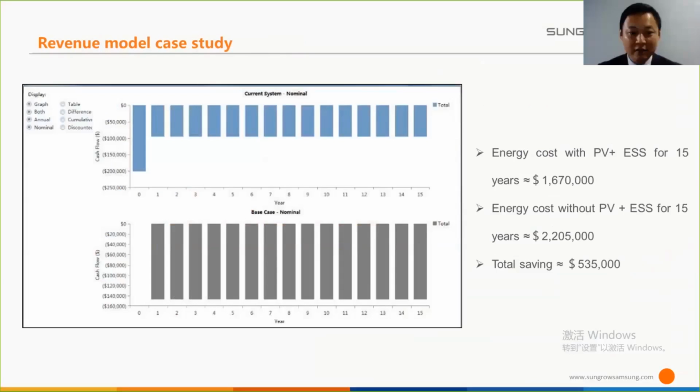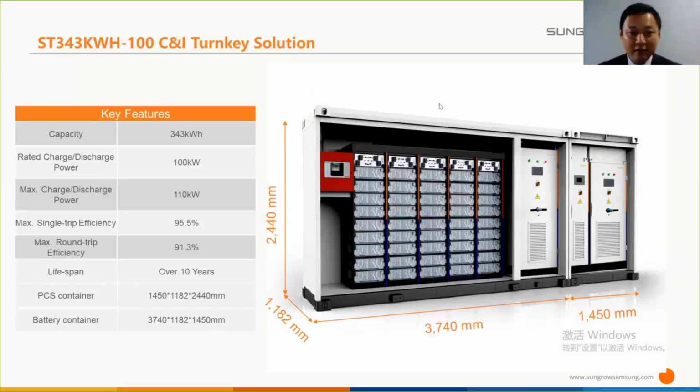In the C&I project, we can do 100% self-consumption, peak energy cost reduction, peak demand charge reduction, and backup power, because it can also work in an off-grid system. Our system can join with the VPP, and it is suitable not only for greenfield sites, but also for retrofit sites.